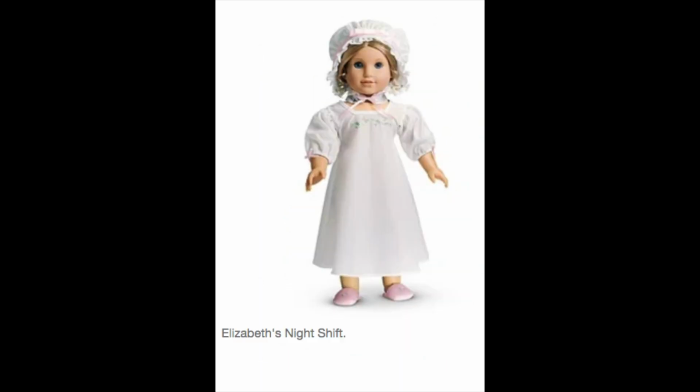Then we have Elizabeth's Nightshift for $24. I love me a nightgown. It's quite nice. It's quite a nice gown for a nightgown.